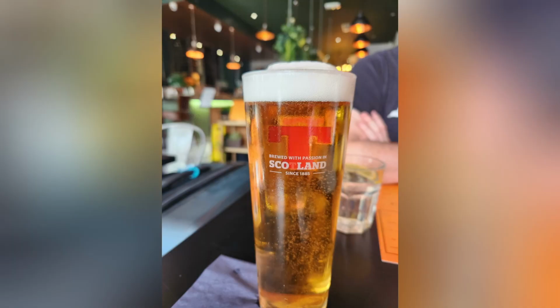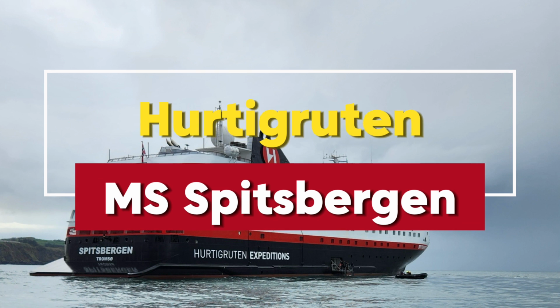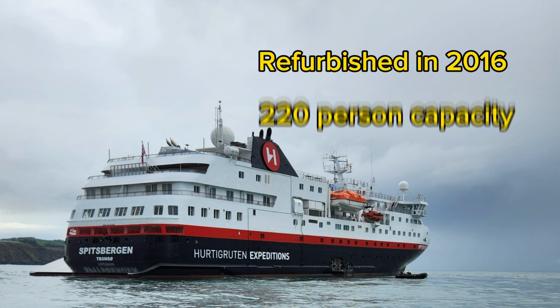We made sure to stop at another pub on the way before we got onto our Hurtigruten expedition cruise on the MS Spitsbergen. A few fun facts about this ship: it was refurbished in 2016 and it has a 220 person capacity.